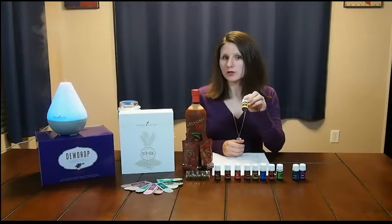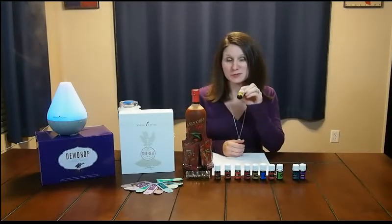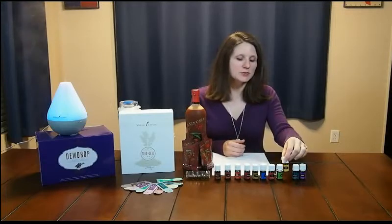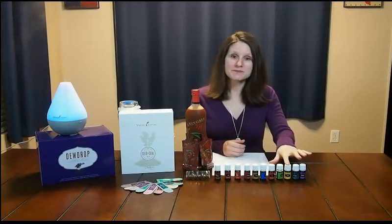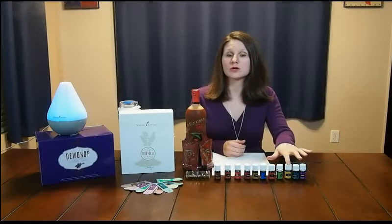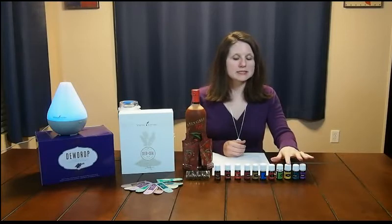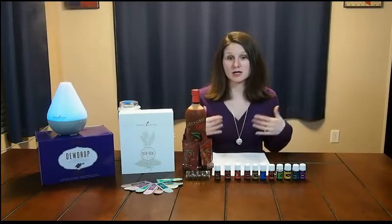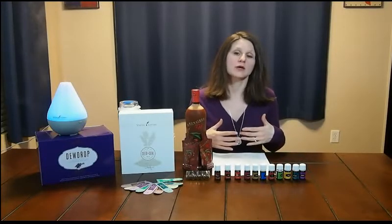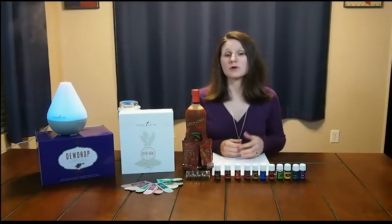This is a mom oil. I kind of have named this a mom oil. If you're a mom, this is an absolute must, okay? This oil has D-limonene in it. You can take this oil internally, okay? So you can place it in your water, in your tea, whatever. And it can really help with the detoxification process, all right? So lemon is really good for that, and it's really good around the house, okay?